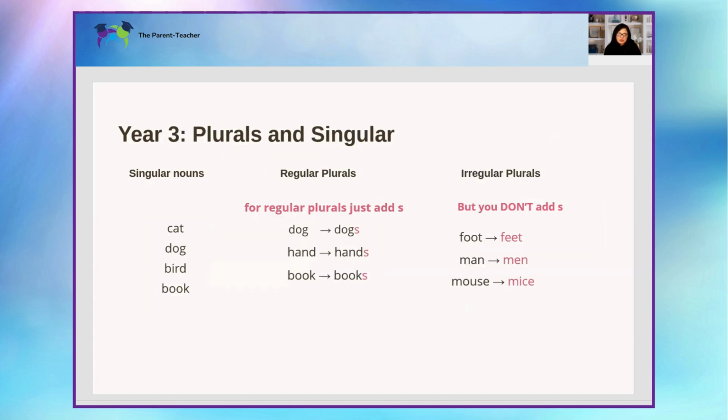Then it gets a little bit more complex when we get to year 3, because now we don't just stick S onto the end of words to make them plural. Now we have nouns that actually have different endings, or the word changes completely. So for example, we wouldn't say foot and foots for more than one foot. We would say feet. We don't say man and mans. We say men. We don't say mouse and mouses.